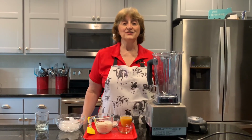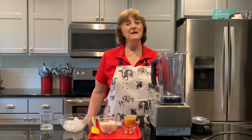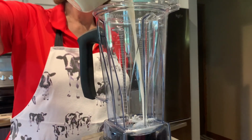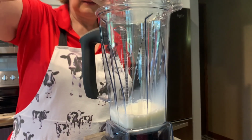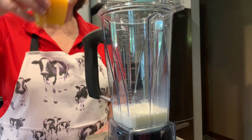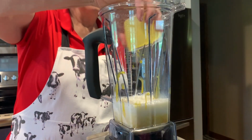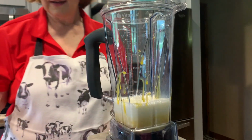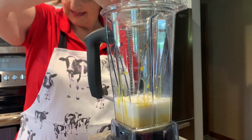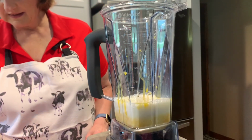Today we're going to make a drink, and it's made with milk, just like what we saw in the Milk Makers book. To begin with, we need 1 cup of milk, 6 ounces of frozen orange juice concentrate. Get it all because it's yummy. 1 teaspoon of vanilla. And the last thing we need is 1/4 cup of sugar.